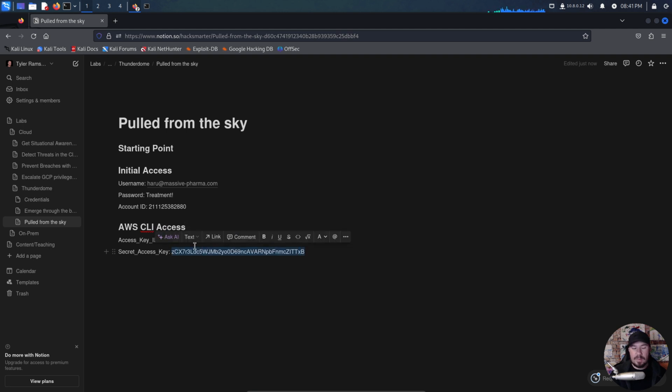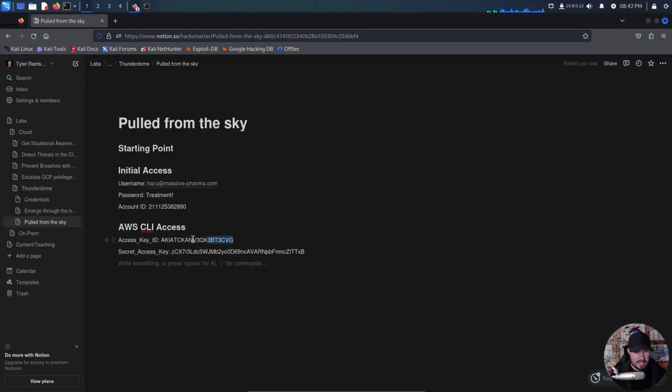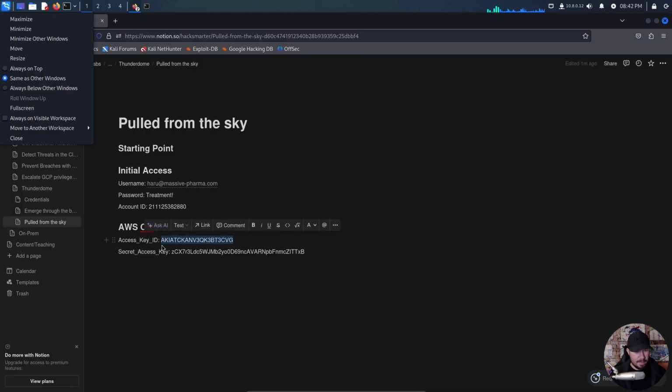Now, if you're new to AWS, that kind of functions as a username and a password. Our username would be the access key ID, and our password would be the secret access key. So step one, as we dive into this, is just configuring our AWS CLI to authenticate as this Haru user. The way we can do that is aws configure --profile Haru. You can see I've already done this, but I'll still go through the full steps so you can see it. We'll grab the access key ID.